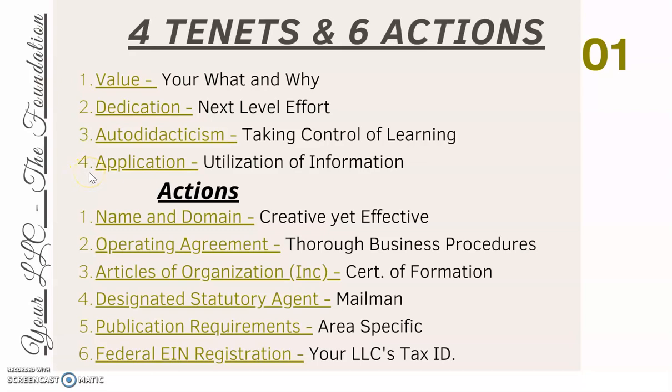And then the fourth tenet is our application. We're going to take everything that we learn and we're going to utilize that so that we can actually take action with it. It is amazing being able to learn knowledge and learn different principles, but if at the end of the day those principles don't actually give you the ability to utilize action and change your beliefs or actions to get different results, then, well, what might be the point of that information? That's for you to decide yourself. So first 4 tenets: value, our dedication, the autodidacticism of us knowing that we have to learn the things on our own to make this happen, and then the application is us actually doing it.